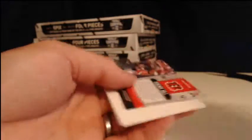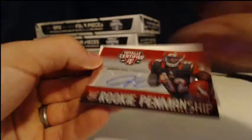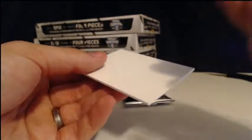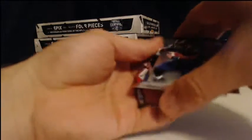Base and Cincinnati Bengals, Jeremy Hill auto. Nice Bengals hit there. Charles T. And the dummy. Who you calling the dummy? I don't know if Mason Crosby had any more than one field goal. He's my kicker in fantasy football.